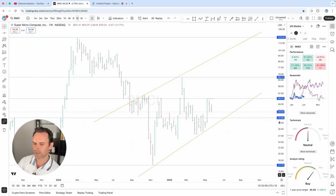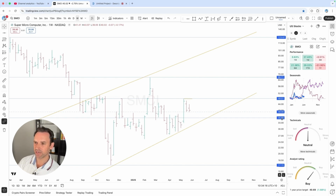So let's mark that. I put that one in dashed line just so I know that that line is on the daily chart, not the weekly, so it's not as strong. So right now, SMCI looks as if it's pulling back and finding short-term support around about this level here of $39. The obvious trade entry would be a Dow theory entry, where price needs to now rise up and take out this high here.